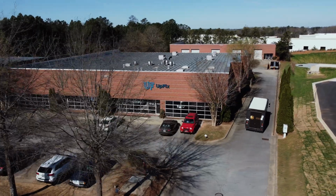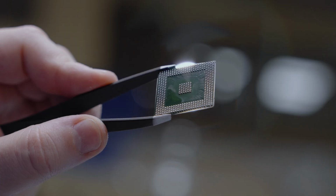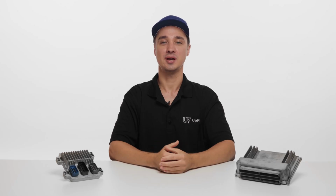Our certified UpFix technicians will program your part and keep you up to date along each step of the programming process. Your ECU will be plug and play when you get it back, and will also come with a 1-year warranty. You can select a 2, 3, or even a 5-year warranty as an optional upgrade.